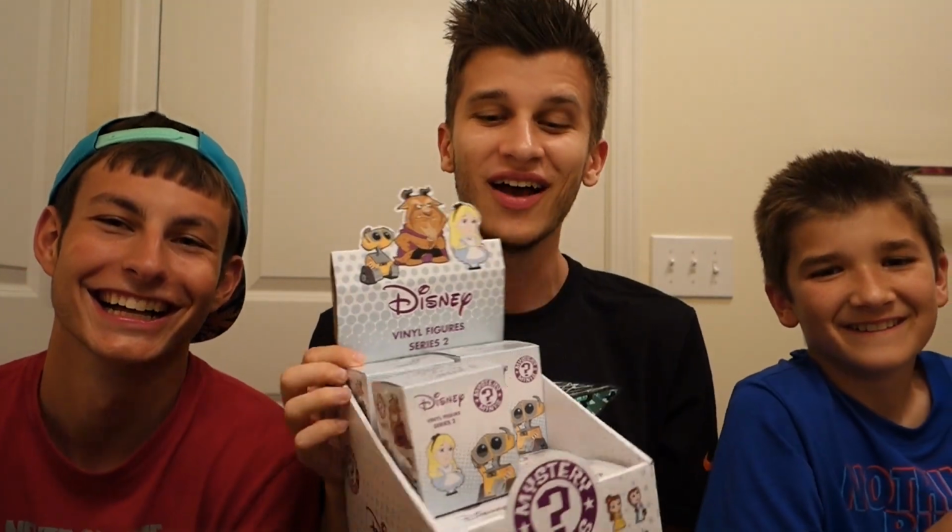Today is extra cool because I got my first ever blind box display. These are the Disney Funko Mystery Mini Series 2. This is my Instagram picture. They are not coming out for a month individually, so I had to get a big case of them in order to bring them to you guys. So we've all got really cool ones for you today.